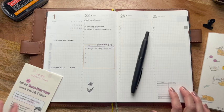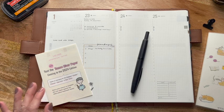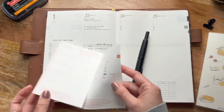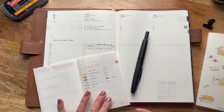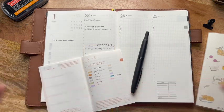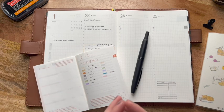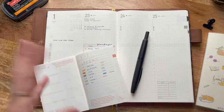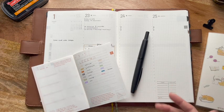I also have here a sample of the 2024 Tomoe River paper because I used it as my legend for 2023. The reason I brought this up was because I tried to shave down my vast collection of pens and supplies to simplify my setup in a bunch of different planners in 2023. It worked and it didn't work, because I'm still picking up supplies.